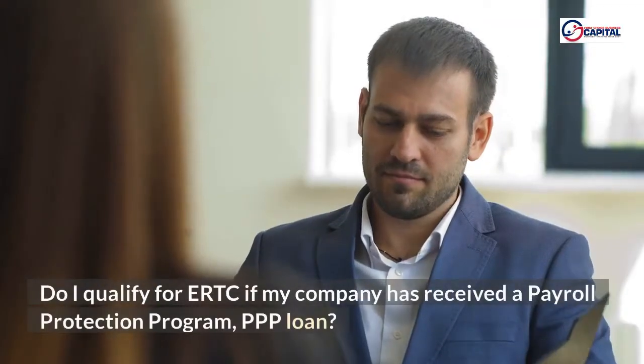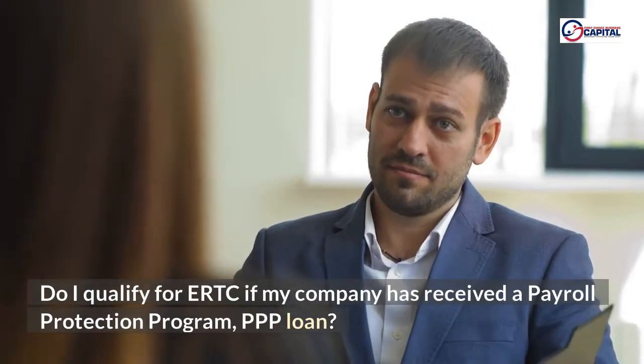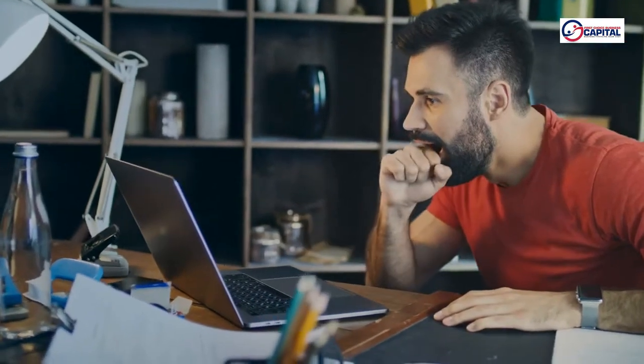Do I qualify for ERTC if my company has received a Paycheck Protection Program, PPP loan? Yes. You can still get the Employee Retention Credit even if you took out a PPP loan. Do not worry, we will tell you exactly how to get started in a moment. Employers may now claim tax credits retroactively, thanks to new legislation.